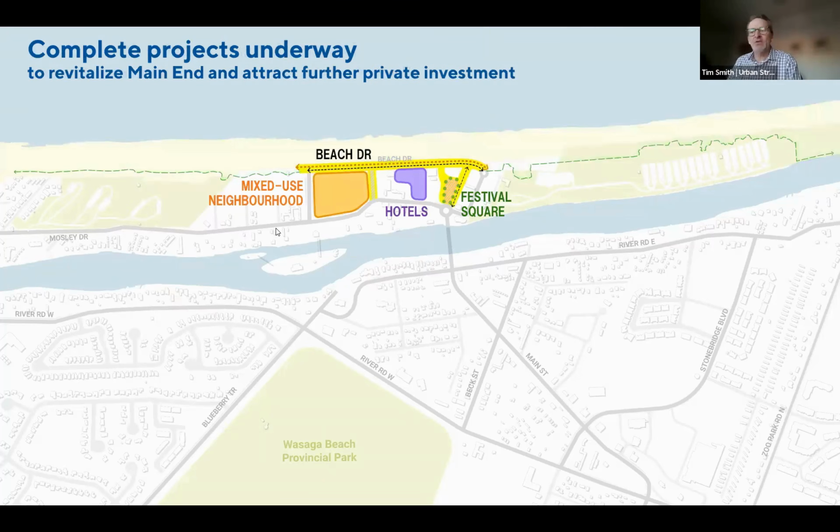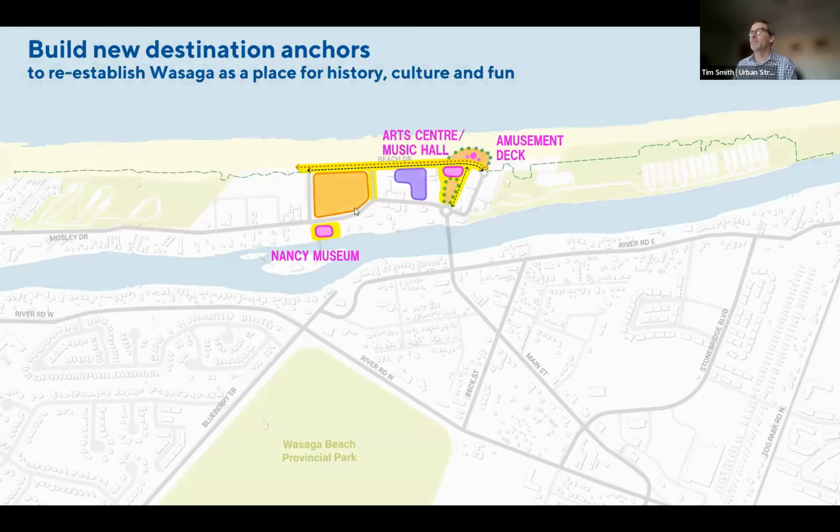Logically, you're going to want to focus in the very near term on completing those projects that are underway: the reconstruction of Beach Drive, the Sunray Hotel, the second Sunray Hotel, other development the Sunray Group is looking at on the lands that they've secured from the town, and Stonebridge and their mixed-use development underway now, very exciting. Let's see that be built out in the next few years, if not sooner.